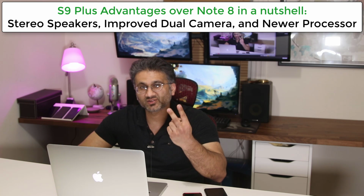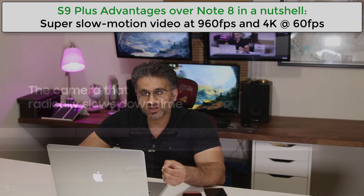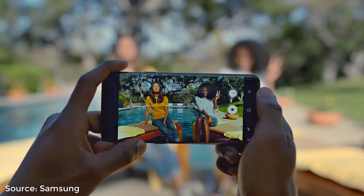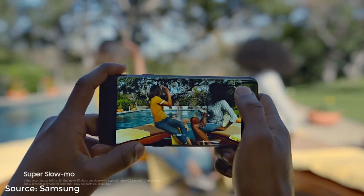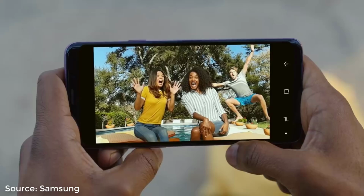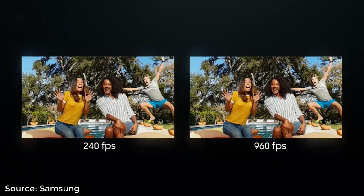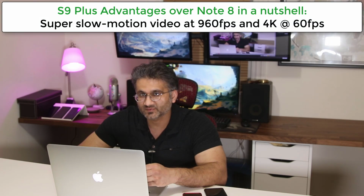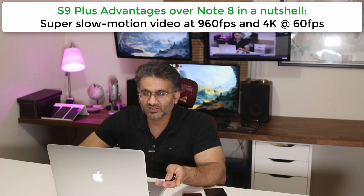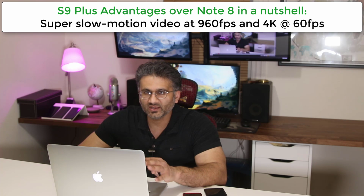There's two things you're going to get on the S9 that you're not going to get on the Note 8. And that is, you're going to be able to record super slow motion shots at 960 frames per second at 720p. On the Note 8, you can only do 240 frames per second at 720p. Now the other thing is, the S9 Plus is going to allow you to record at 4K at 60 frames per second. But again, the Note 8 only does it at 4K at 30 frames per second. So those are the only differences.